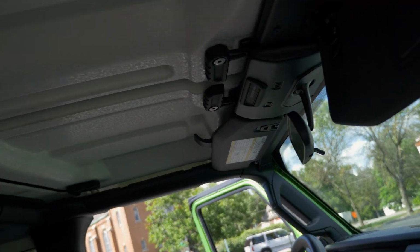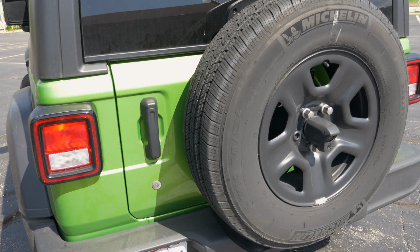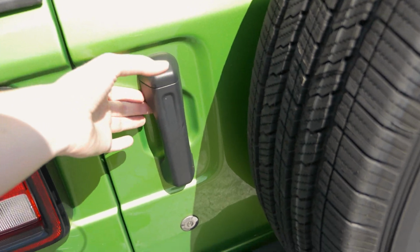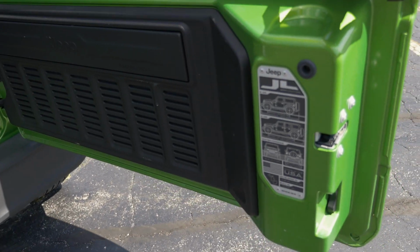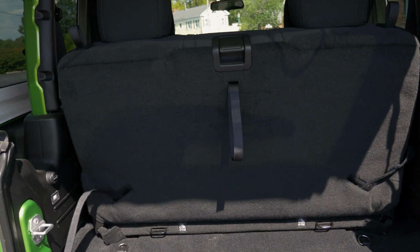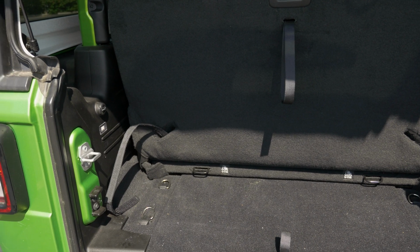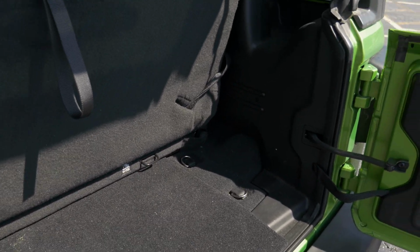But it's a very nice feature to have, and it does on both sides too, of course. And we'll check out the cargo area. Simple to open. Handle right here. Push this all the way open, as well as the window, which you just lift up. There's a little bit of space back here. Not too terrible.